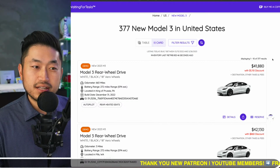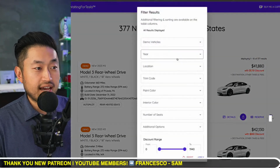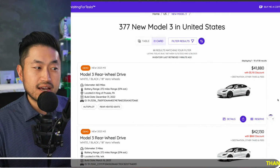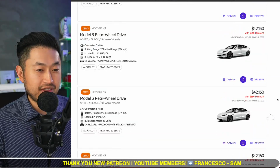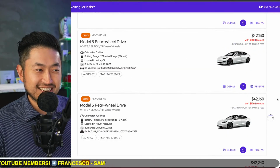And you can see all the different vehicles that are actually around you. My recommendation is go to the site, filter it by demo vehicle, of course, because then you can see vehicles that might have slight mileage on it, but certainly might have an extra sweet discount. You can see there's a handful of them, $860. Whoa, what's going on here? A lot of $860 discounted ones.